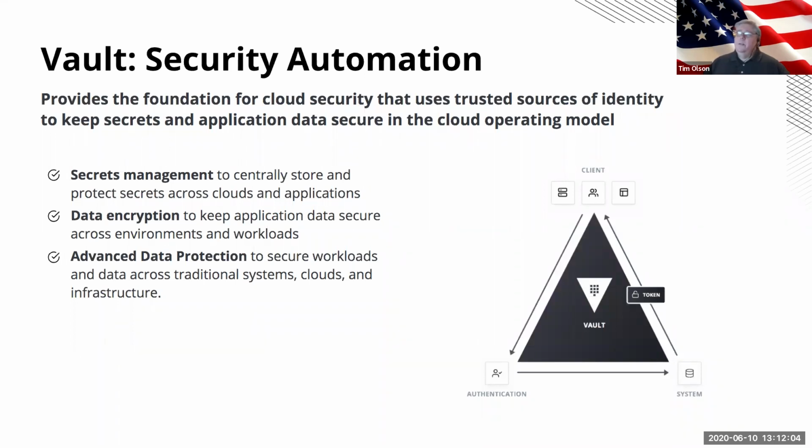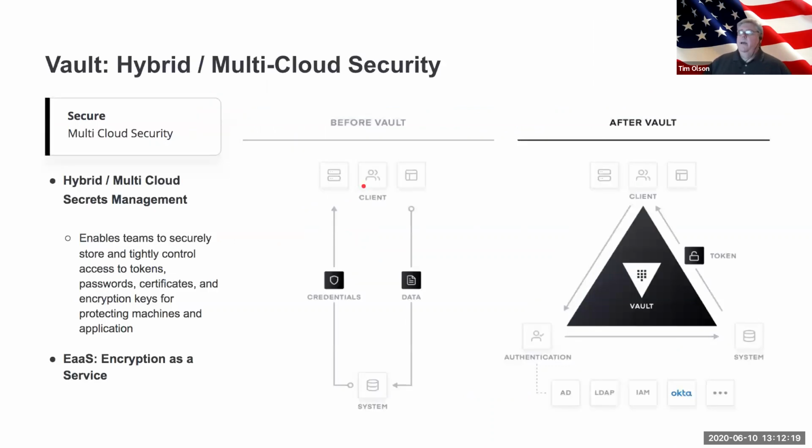So Vault also offers some additional capabilities. It provides encryption as a service, because Vault by default encrypts what it does internally, and it also gives you the capability to talk about advanced data protection. So we'll be focusing primarily on its secrets management capability today. So fundamentally, when we're talking about Vault, it's that hybrid multi-cloud secrets management solution.